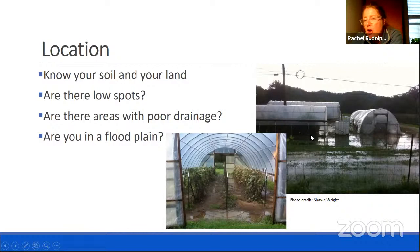So these tunnels, the ground looks flat, right? And it is. But what happens is the water comes off the tunnel, and because there's not great drainage, right, it basically seeps under. So these are the same tunnels. It seeps under the tunnel and comes up here, right? So obviously it's not raining in the tunnel. This is coming from outside. It comes off the roof, and then seeps back up under the tunnel.